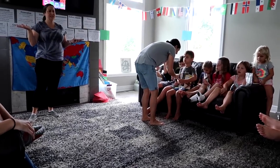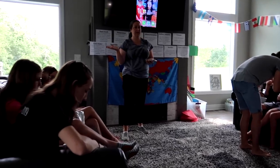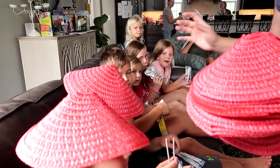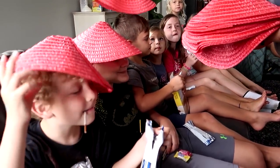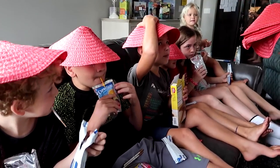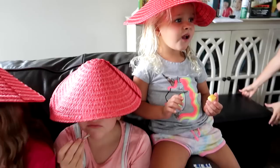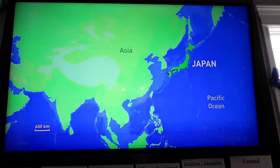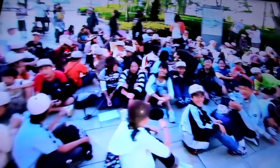And it would be a good idea to learn a few things before we get there, don't you think? These are called rice hats, and they actually came from Vietnam. It's a very Asian thing that they wore when they were out in the fields. So now it's kind of more universal. Japan, located off the eastern coast of the Asian continent. I want to go to Japan.